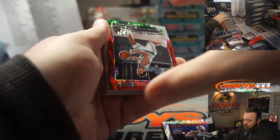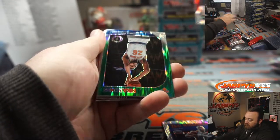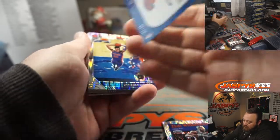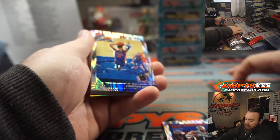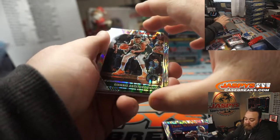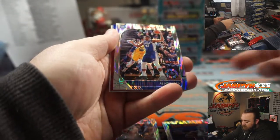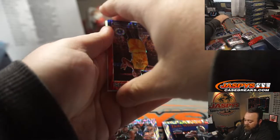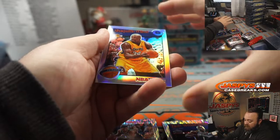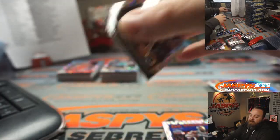Pelicans, Sean Matic. Tremont Waters, rookie, red. Celtics, Alfonso Mendoza. Mitchell Robinson, green, to 99, for the Knicks, 92 out of 99. That's going to John Dineen. Giannis, Milwaukee Bucks, Tom Judge. Jordan Poole, Golden State Warriors, Alfonso Mendoza. Draymond Green, red, Golden State Warriors, Alfonso Mendoza, and Shaq, silver tribute, for the Lakers and Alfonso Mendoza.